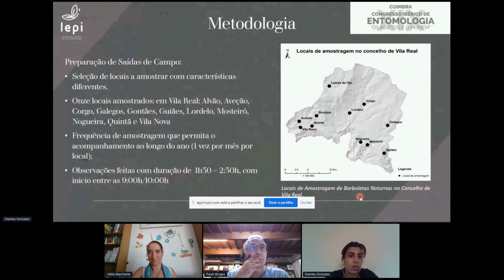E em termos de metodologias, a gente fazia sempre uma preparação das saídas de campo, portanto selecionámos locais com características diferentes. Vocês veem aqui do lado direito o mapa com os pontos onde realizámos as nossas amostragens. Foram selecionados 11 locais dentro de Vila Real: o Alvão, Aveção, Córgo, Galegos, Gontães, Guiães, Lordelo, Mosteiro, Nogueira, Quintã e Vila Nova. A frequência da amostragem que fizemos foi uma vez por mês por local.